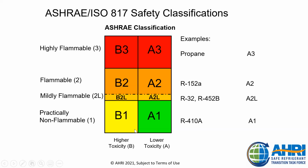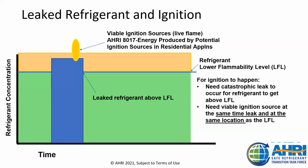What's really important and what we'll be spending a lot of time on today are the A2L refrigerants, those that are a new class and what we call mildly flammable or low flammability refrigerants. Those have low burning velocity and a lower flammability level, meaning a lot of refrigerant needs to leak out. They have a high minimum ignition energy, meaning it's hard to ignite them and get them to sustain a flame. And if they are ignited, they have a low energy release and low pressure rise. So that's really what we're going to be spending time on today. We're going to look at leaked refrigerants and what needs to happen to get refrigerant ignition.